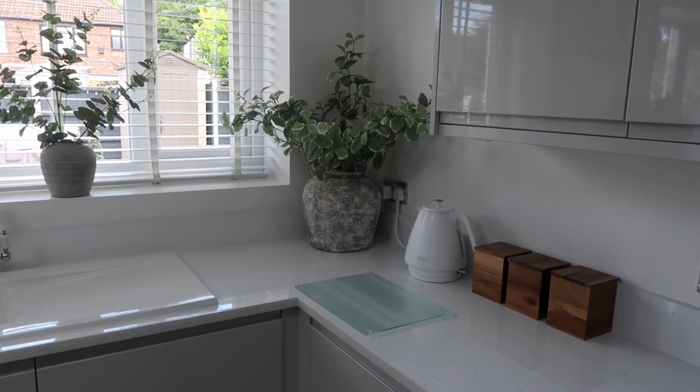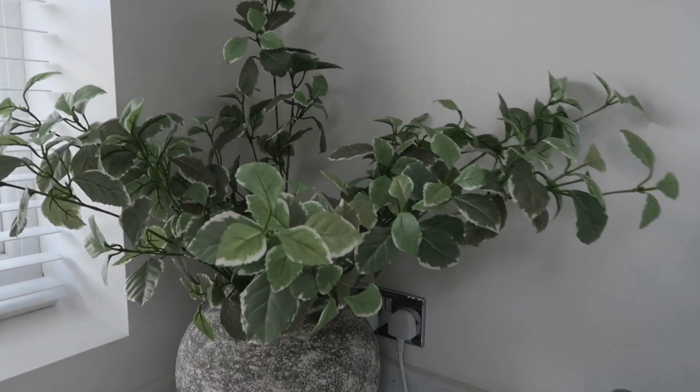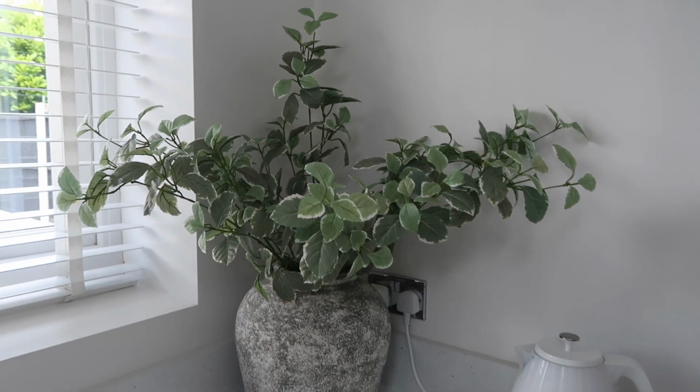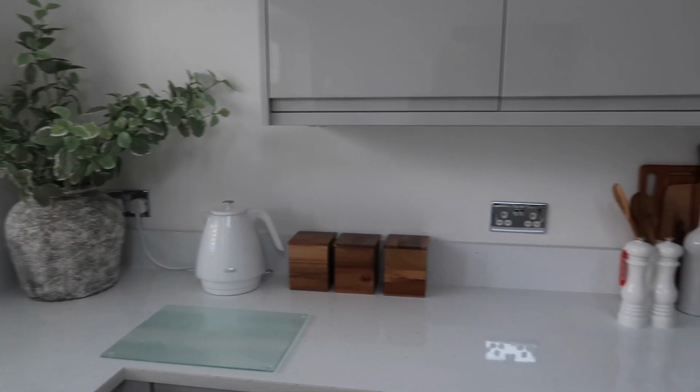How gorgeous does that look? I'm just like, oh, they are a little bit lighter in real life. They're coming off as quite dark green, but they're not. And they were £3.99 a stem. Is it just me, or does that look so nice?